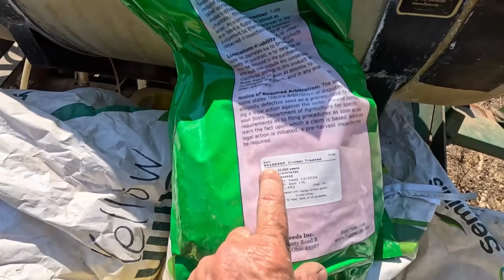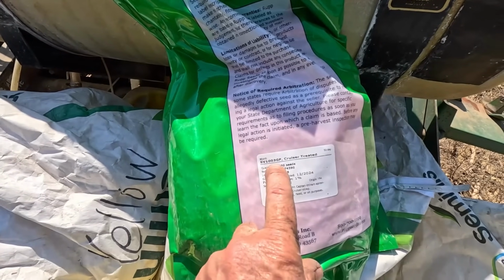Here's a new bag, SV1003GF. I've planted 2 other yellow wax bean varieties in the past that actually had names, but I've switched over to this number about 3 years ago and been pretty happy with them.